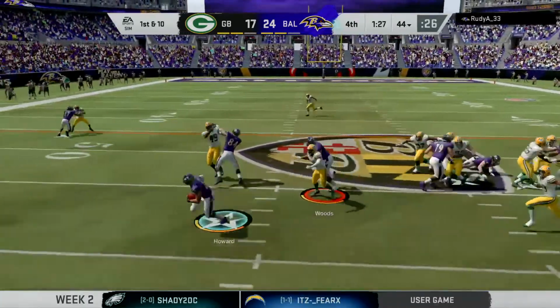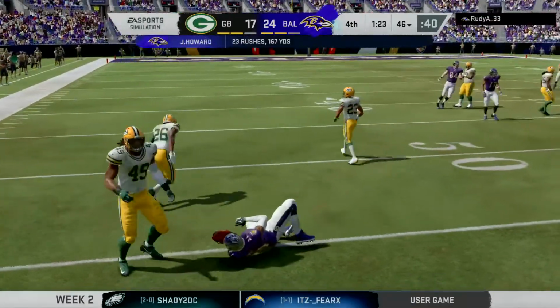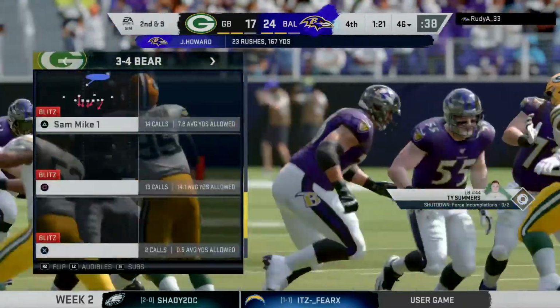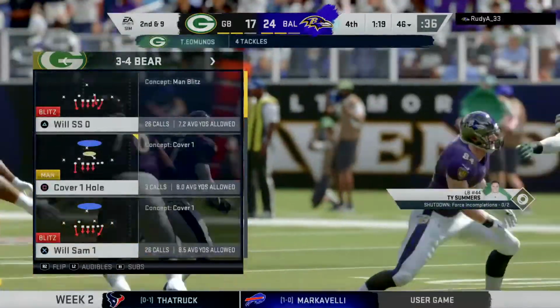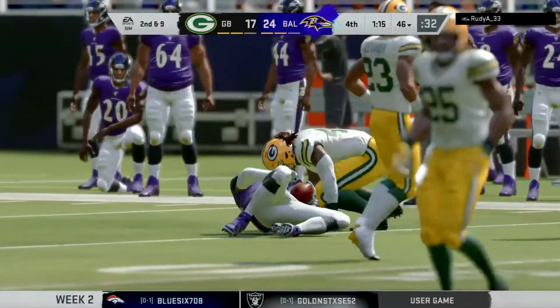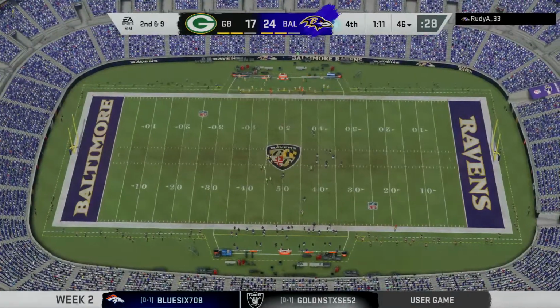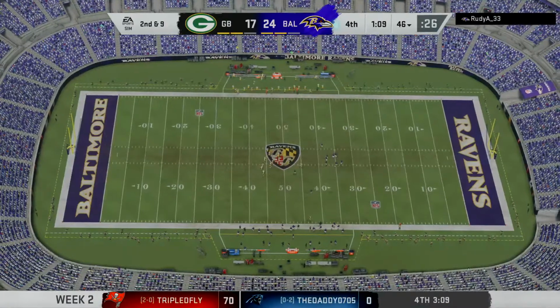They'll keep it on the ground. It's Howard, and no room that time, getting it to about the 46. Credit him with a 1-yard gain there to make it second and 9. I know that speed is the hallmark of today's NFL game, but the key to good rushing defense is still having your linebackers set the edge.